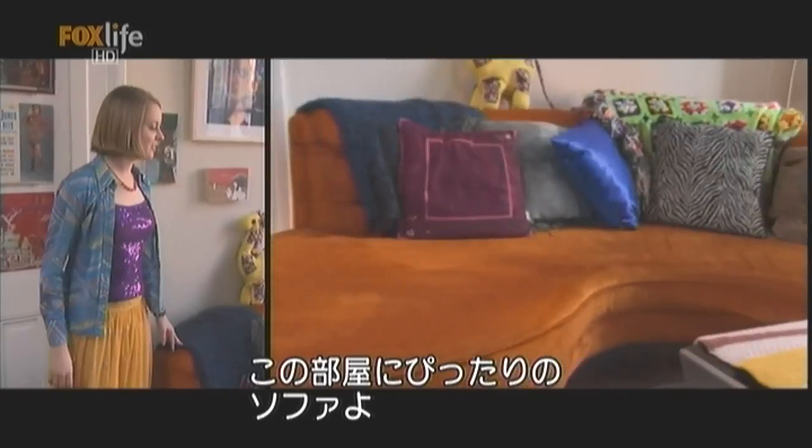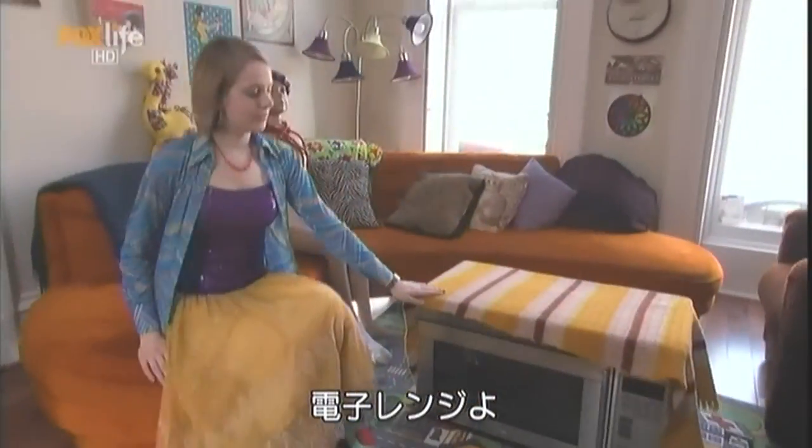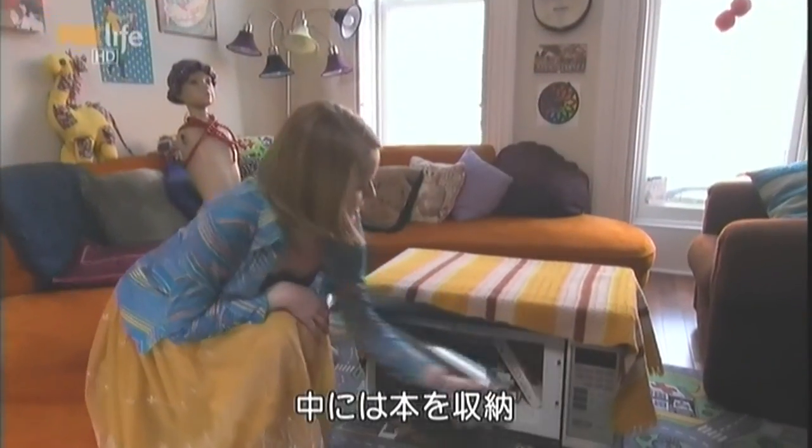It goes well in the room. It's also really good for bouncing on. This is our microwave, or our coffee table. It used to be a microwave, but it broke because it was sending us secret messages through the electrical panel. Now we use it to store books.